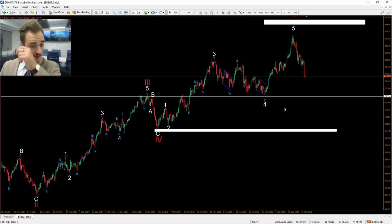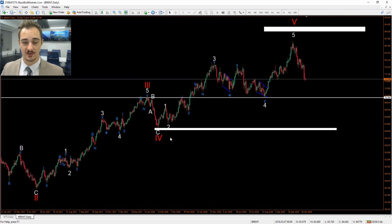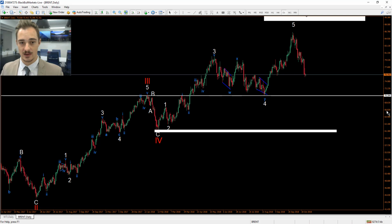If it does break, we will look for further moves down to this major wave 4 over here as well, also following the guidelines of Elliott wave. We could also use our Fibonacci to measure this entire wave, then look for a 38.2 or a 61.8 retracement as well. But that is it for the Brent.